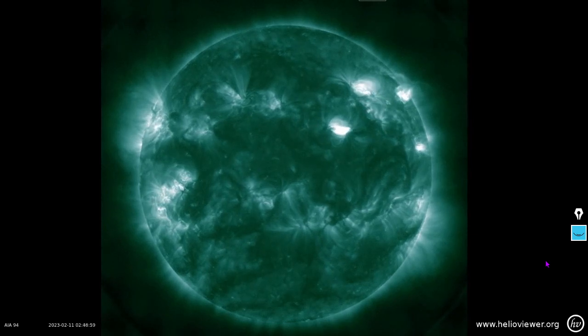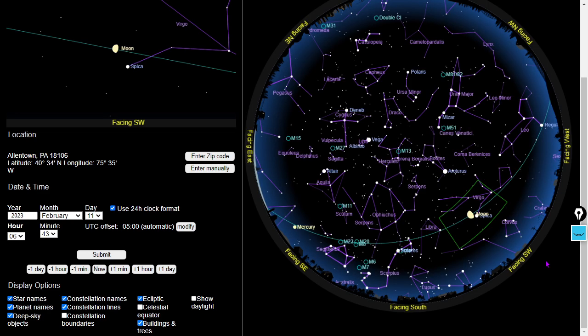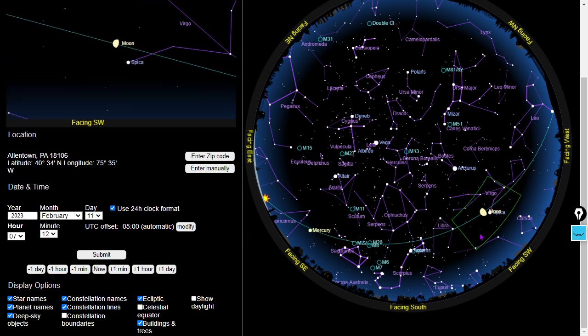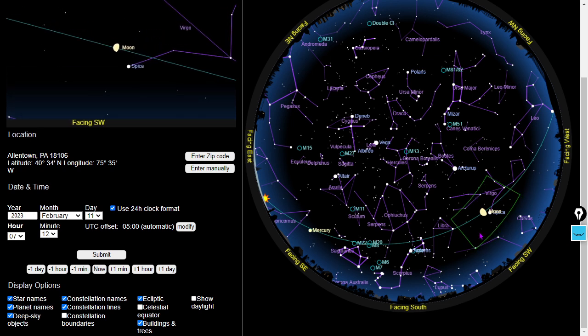And let's take a step back and orient our viewers here to where things are located. So first, a star chart. We're always interested in what's going on overhead. If you want to make your own, head to skyandtelescope.org. And you may see the moon and Spica there close by. If you see a bright star near the moon, that's Spica, just moving into the constellation Virgo there.